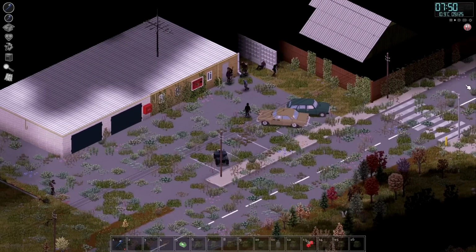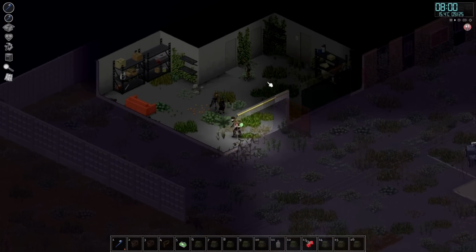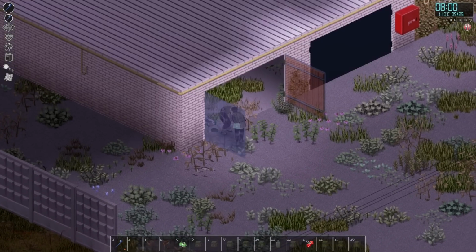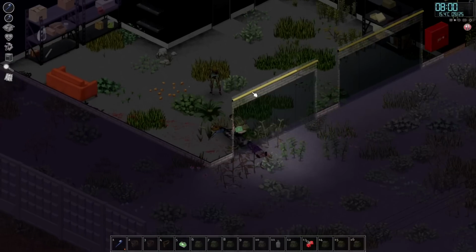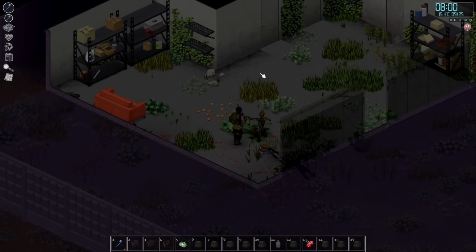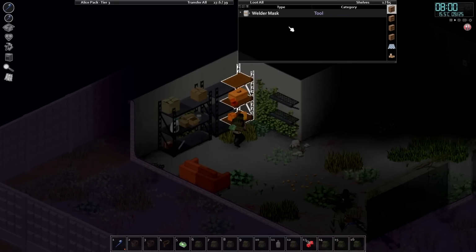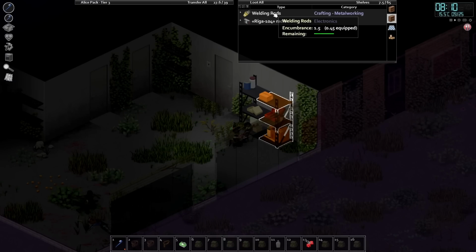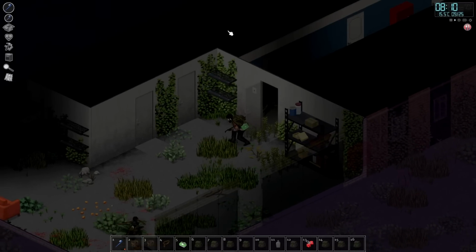Let's go back to sneaking. We should be able to just get in here, no problem. I don't know if we were spotted. Probably. We made quite a lot of noise. Lead pipe. No. Welder's mask. We have a welder's mask. I don't think we need another one. Welding rods. No. Right, so not quite sure what this is. Is it a mechanics or is it like a little workshop?